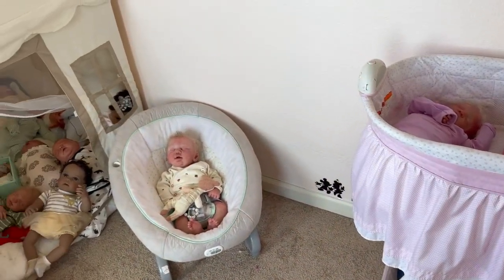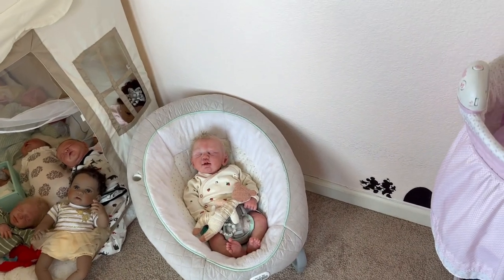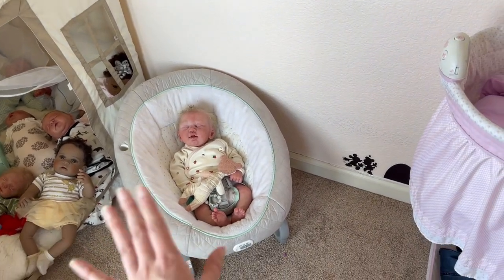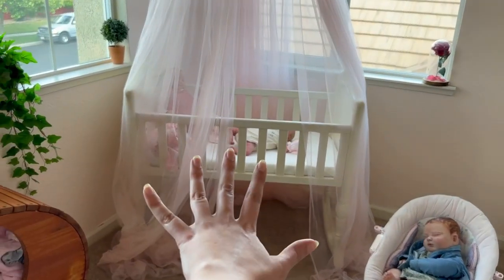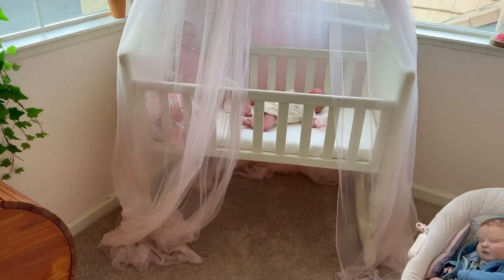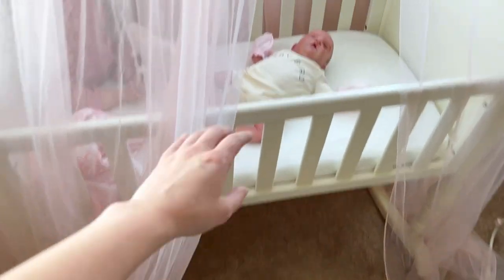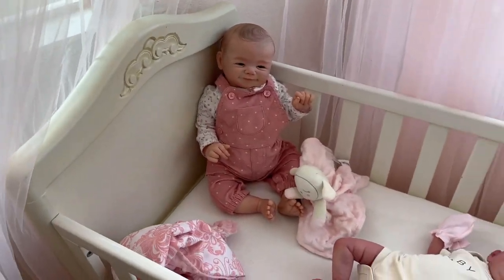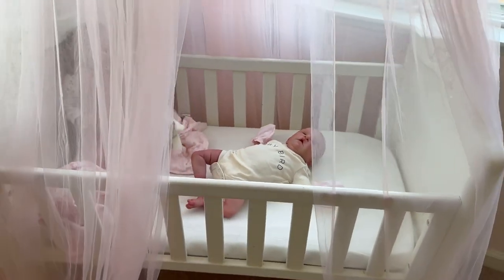I also love thrift stores. Did I mention that? Thrift stores are an amazing place to get great deals. And this bouncer came from a thrift store. My crib over here, I bought this at a yard sale. This beautiful crib, and it's a rocking crib. Can you guys see that? It has all these beautiful details. It is absolutely gorgeous, and I was able to get it at a yard sale.